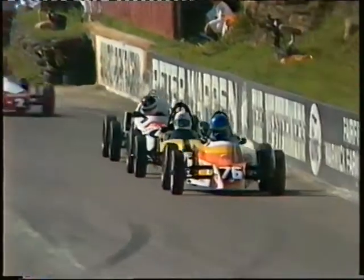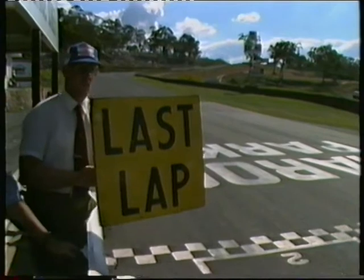Well, that's a gap in Formula V terms from the leader back to second. And, of course, Phil Lewis, who's been in that front-running bunch since the race started. They're about to put the last lap board out. A little bit of pressure now on Ian Simpson as he comes up. Drops into a Wonderlic corner. And there's the signal. Last lap.